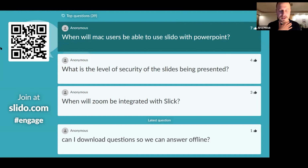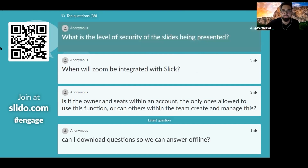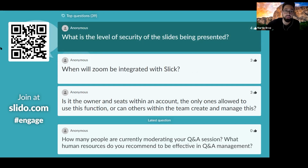Again, another one for you, Martin. What is the level of security of the slides being presented? If you're asking if we download your content, no, we don't do that. With PowerPoint, we can't even see what your slides have on them. We don't read the content. So you're perfectly fine and secure.